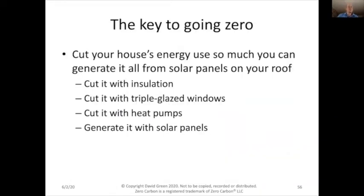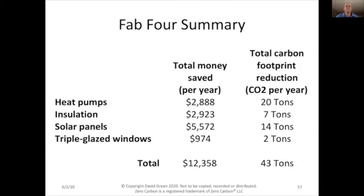So the key to going zero is to cut your house's energy use so much that you can generate it all from solar panels on your roof. You cut your energy use with insulation, you cut it with triple glazed windows, you cut it with heat pumps, and then you generate it with solar panels on your roof. This is what gives you a 0 carbon footprint and 0 bills. 0 carbon, 0 bills. Welcome to the future, everyone. It's a 0 carbon future.